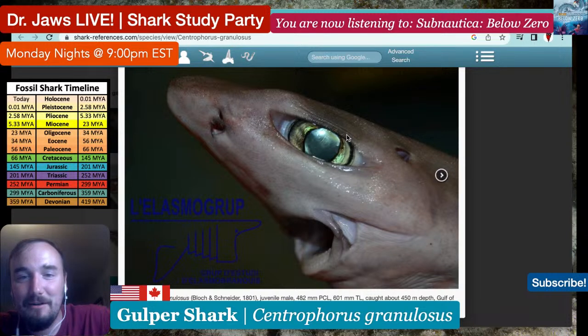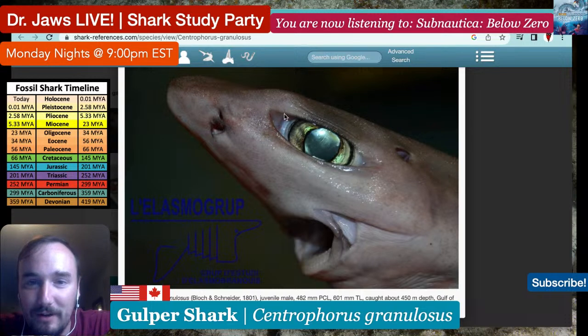And then can we talk about again how proportionally enormous these eyes are compared to the rest of the body? Like, the eyes are bigger than the mouth. You know, that's kind of wild. It's another really odd thing about this species.